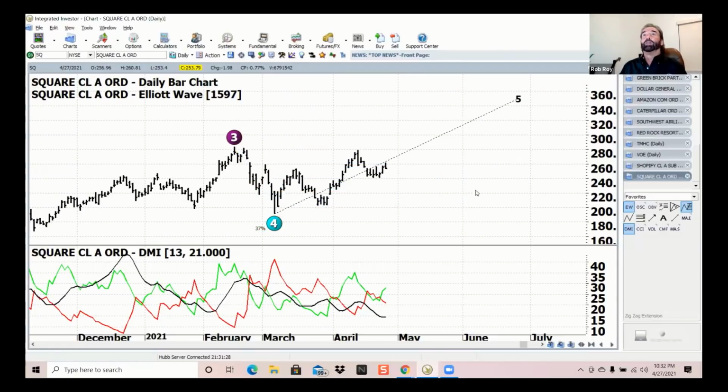The upward move here, you can probably see it already. You've got to see a break above there. Got to get above 280. It turned it back a week, 13th, 2 weeks ago. It turned it back, so it needs to try again.